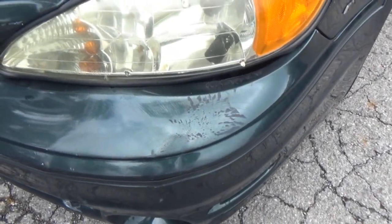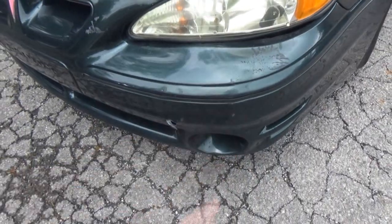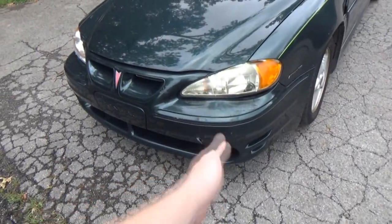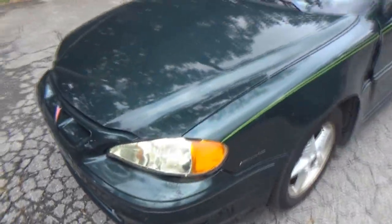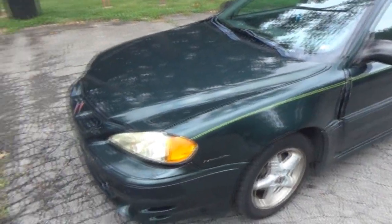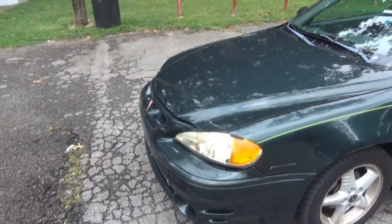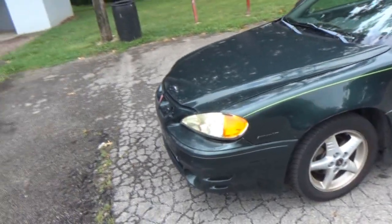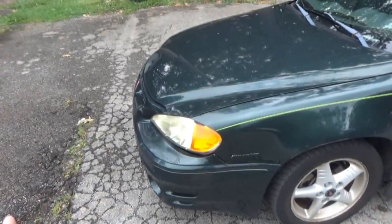The paint's been cracking for quite some time. Obviously, somebody drove this into something before I bought it, and that's why it's all messed up. That's why the fender's messed up. But it is what it is. So as of right now, yeah, I'm considering getting another one at some point in the future.